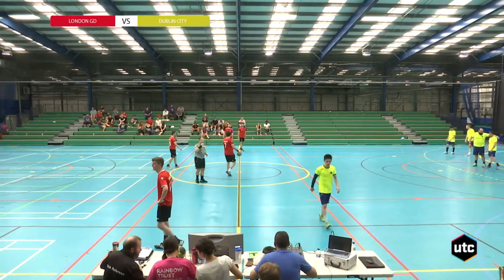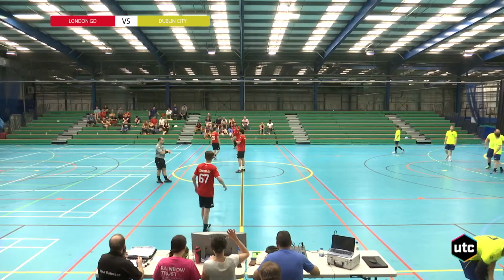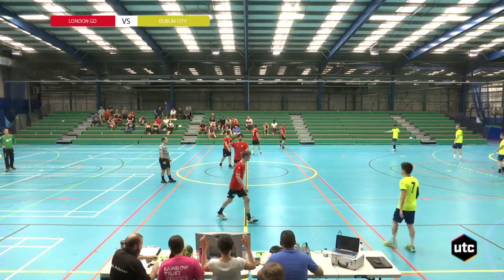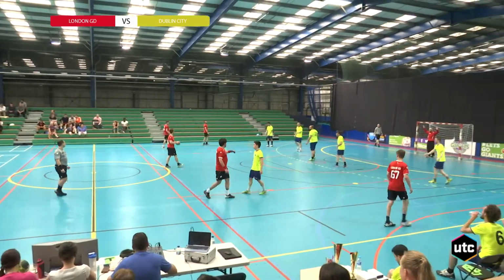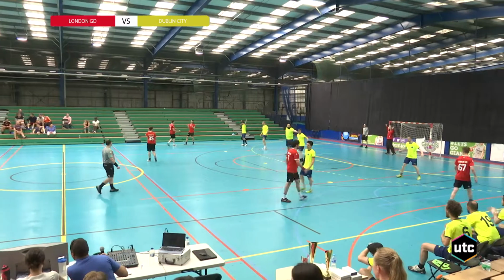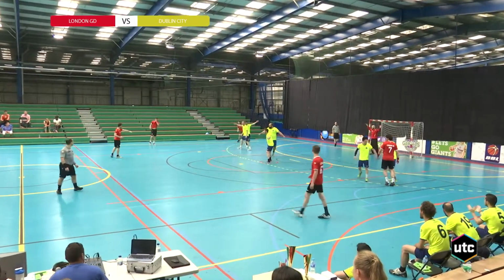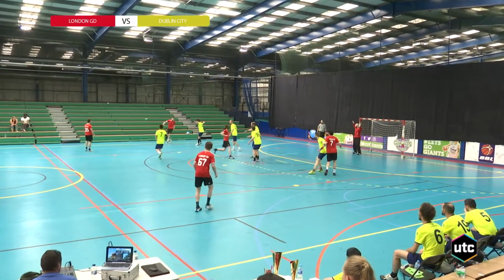I think Paul Arald has been brought in attack mostly to see if he can get a couple of goals, and preferably against his brother, who is the Dublin City handball goalkeeper, but he's on the bench at the moment, Pierre Larald. But a golden chance now for Dublin City. They've cut the deficit down to 1 goal again, and they're a player up for the next 2 minutes.